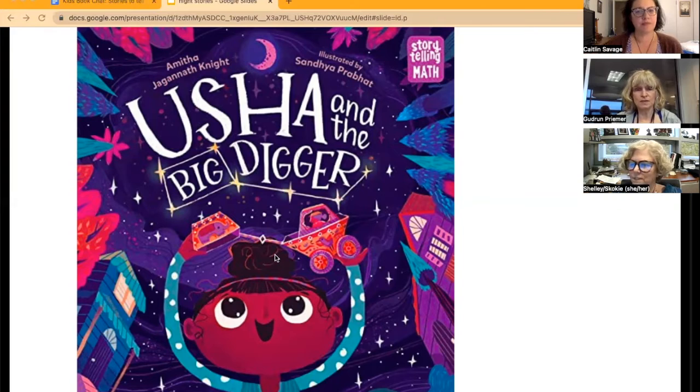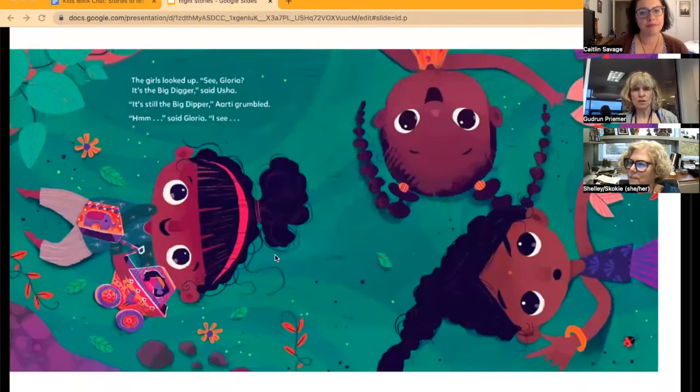to ever experience this. I really like how this and all the other titles in the Storytelling Math series use really engaging stories to illustrate math concepts. Usha and Artie look up to the stars and they see different things. Artie sees a Big Dipper, but Usha sees the Big Digger. Then their cousin Gloria sees the Big Kite. Could they all be right?